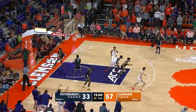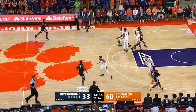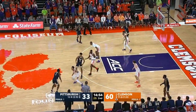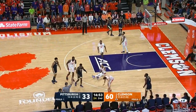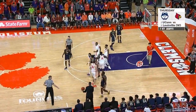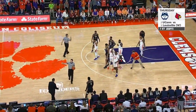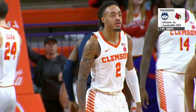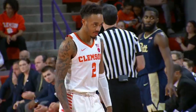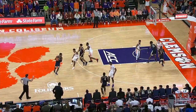Sims for 3. 10 threes for Clemson. Out of the zone, too, against Pitt. They talk about water finding its level, Deb. They were 0 for 7 from 3 against the Wolfpack on Saturday. 10 triples tonight already. And maybe the only bit of bad news for Clemson, number 2 in white, Marquise Reed, their leading scorer, has to go to the bench with 3 fouls.